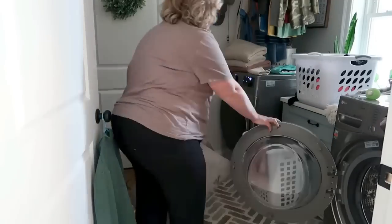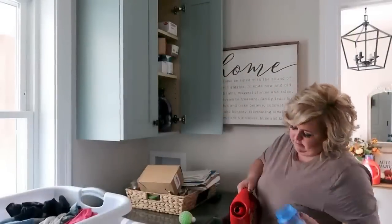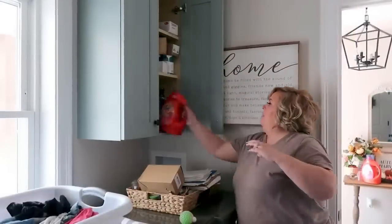We make it work. It's really not a big deal. I am super used to it. And considering that it really is just me doing the laundry most of the time, and my teenagers do their own clothes, I've gotten used to it and it works. I make it work.